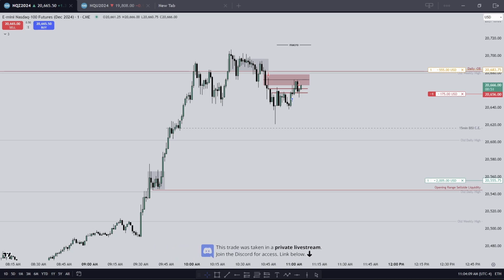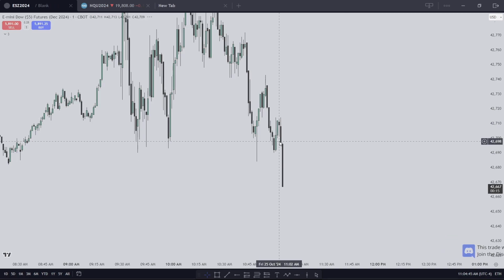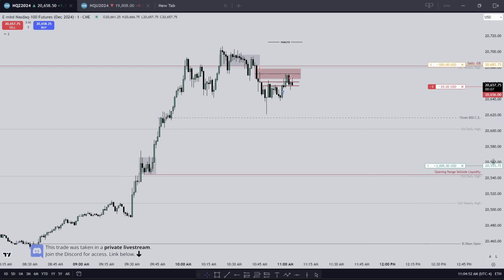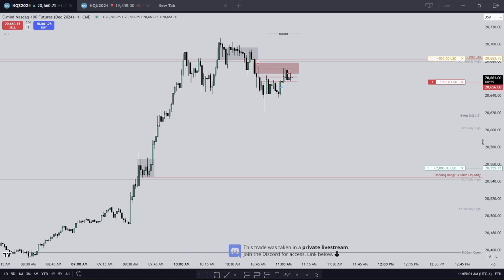Dow looking really bearish. Just took out sell side. Crazy. Dow's looking really heavy. Here's the Dow. Really heavy, really bearish. NASDAQ, I like for it to match that energy of the Dow as far as the bearishness. But the Dow's gone. The Dow's out of there. That dirty 30. That dirty 30 is crazy.